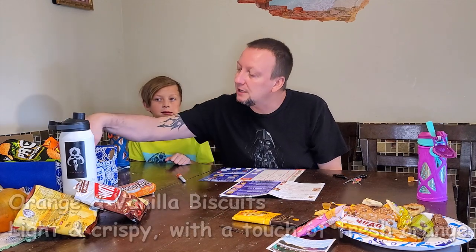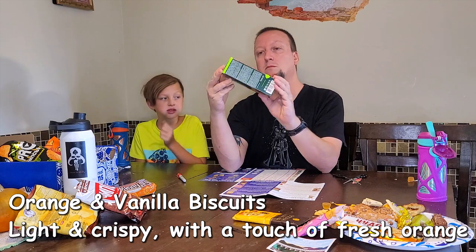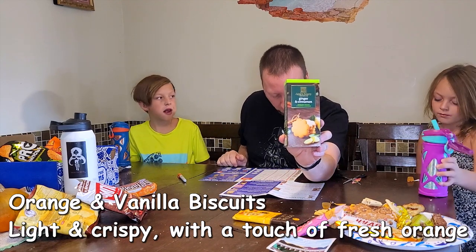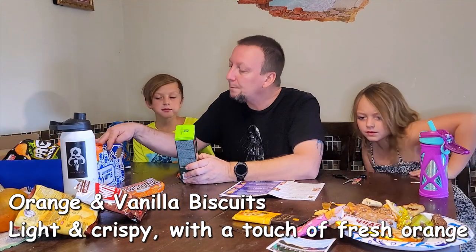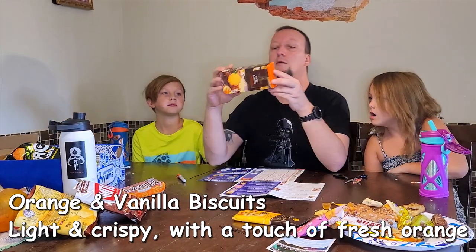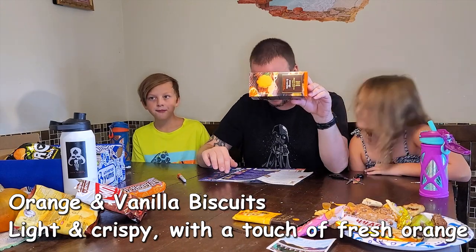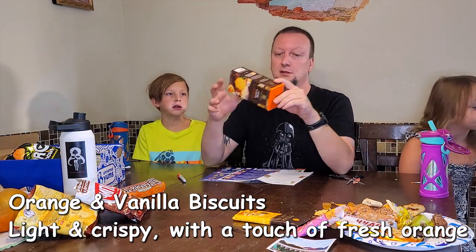Orange and vanilla biscuit. That was the best one so far. One box. Orange and vanilla biscuits. Light and crispy with a touch of fresh oranges.